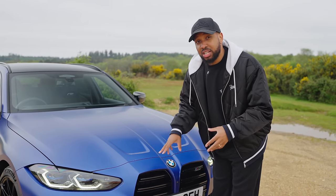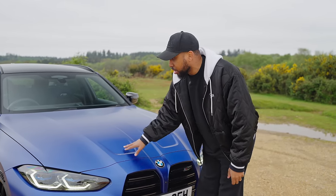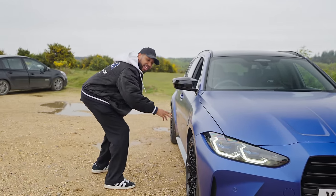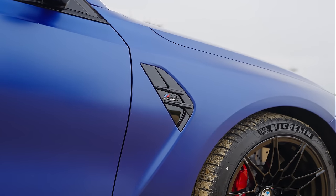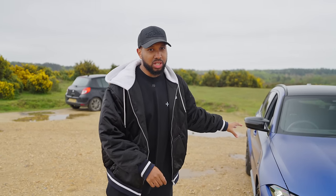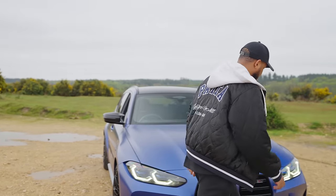I think it allows the car to really shine, and it shows off things like the power dome, the wide arches on the side, the wonderful fake vents that say M3 Competition, and the wide arches on the rear that are a first for a Touring. There are many firsts on this car. If you come around to the back, yeah.